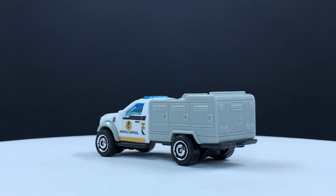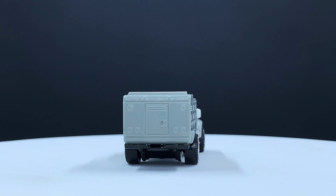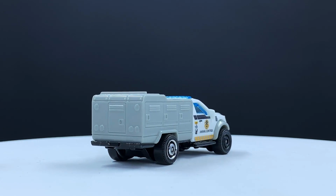Black plastic box and plastic cab. That's the other one besides the ambulance that is all plastic, but it does have the metal base. So it has a decent weight to it.